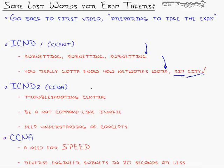If you choose to go on after you take ICND1 and take ICND2, that would be what I would consider troubleshooting central. A lot of questions on troubleshooting, and it was troubleshooting in the sense that, how do I explain this? If you haven't actually seen it, it's going to be difficult to understand what they're looking for. They expect by the time you get to ICND2 that you've set this up, you've done some labs, you've worked with some equipment, and you've seen what happens when things go wrong.